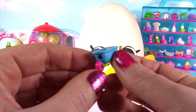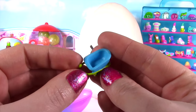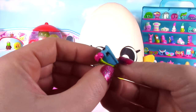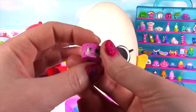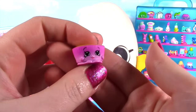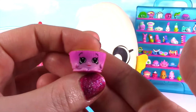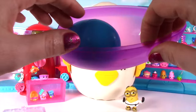I have a new one from the garden department. It is Will Barrow. Look at this little wheelbarrow. Oh, this is a really, really cute one in blue. Can you guys believe we have another new one? It is Betsy Buttercup. Whoa, she looks like a delicious peanut butter cup. And she is purple and awesome and brand new for us. I am so excited. Well, time for our other egg.